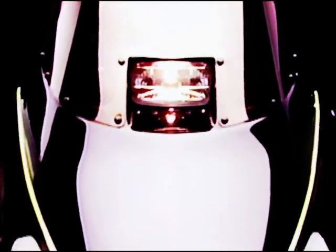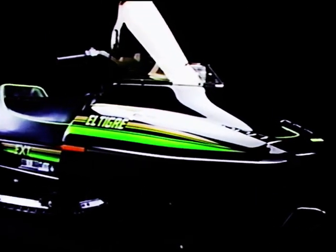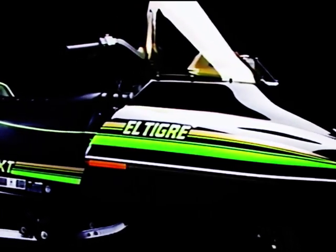With a high torque engine and rip-roaring acceleration, this is not just another sled. It's a new tiger for the trails, the El Tigre EXT. And it's as hot as it looks. Taking a cue from the Wildcat, the El Tigre EXT features a new aerodynamic hood design that slices through the air.